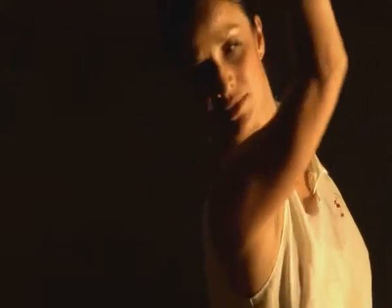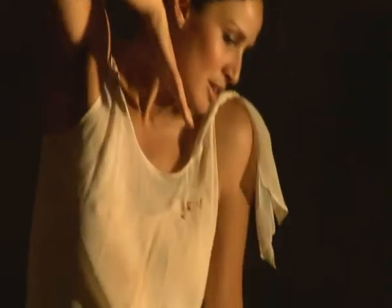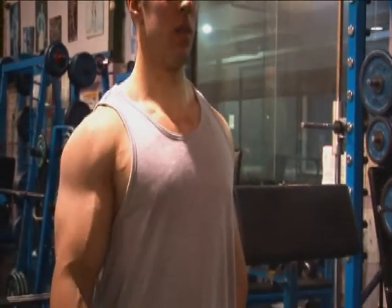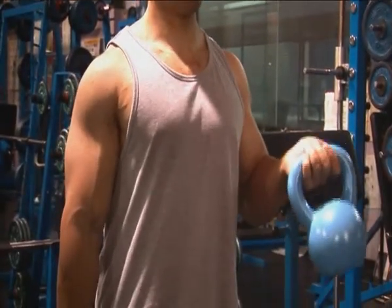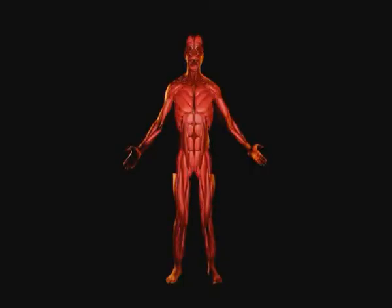The muscular system, in combination with the skeletal system, is what produces our movements. It also maintains our posture and produces a large portion of our body heat. 3 main types of muscles make up the muscular system. The first and most common is skeletal muscle, which is attached to the skeleton.